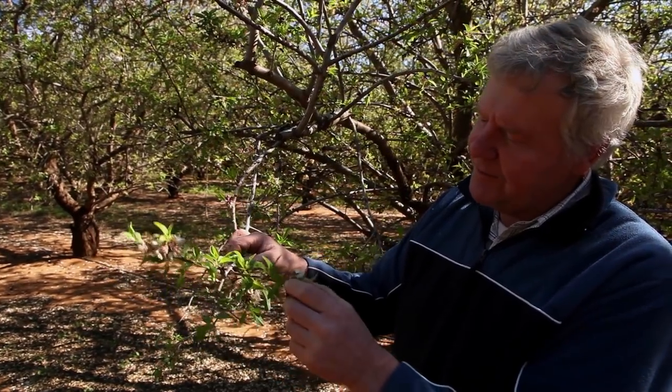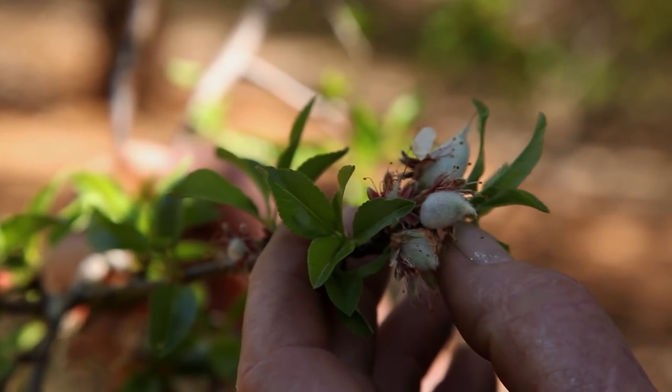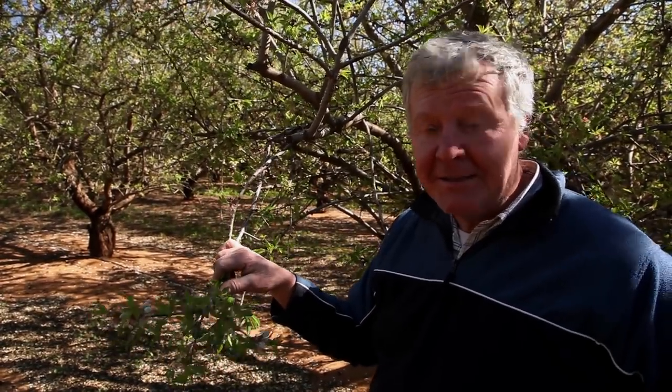And then we've got to give them some food and some water. And eventually, you can have some almond milk, or roasted almonds, or sugared almonds, toffee almonds. You need to eat some more.